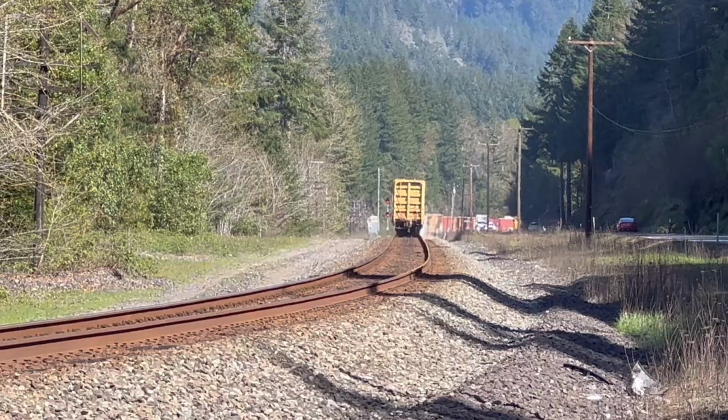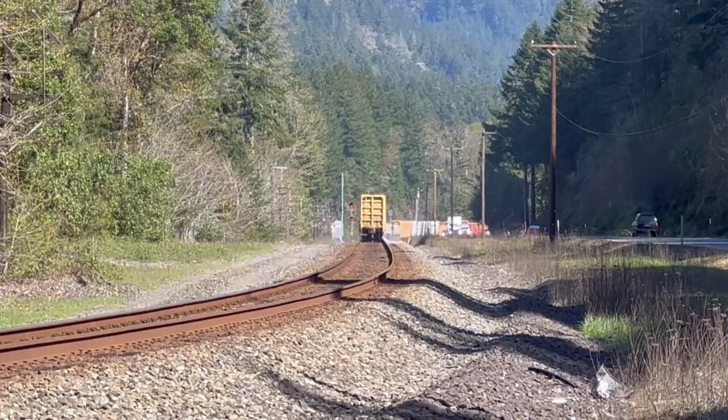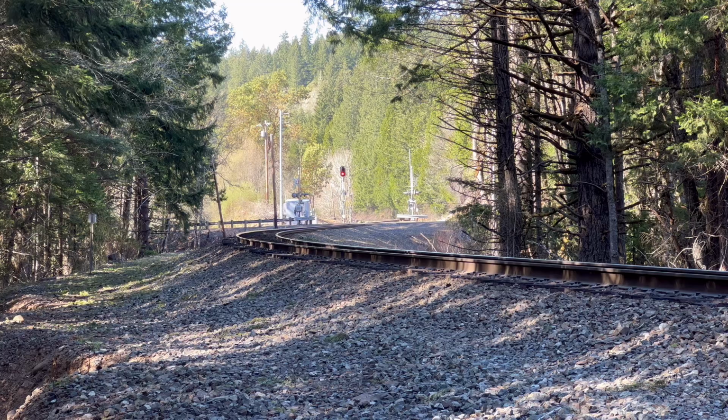Let's head just a little bit south of Oak Ridge, where the grade begins, and listen to the helpers putting onto the train. Here we're set up just south of Dunning Road Crossing.